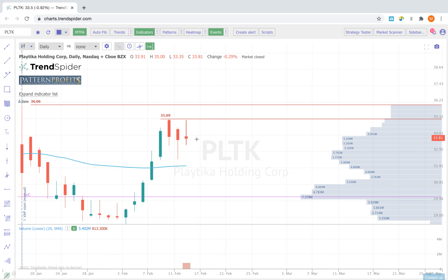3606 is the IPO pivot above, back above anchored VWAP from the IPO. I like this idea coming through 3509, 3606. I think we have about 10 days before earnings is scheduled. So there may be an opportunity to play this as a pre-earnings run, depending on how it acts early next week.